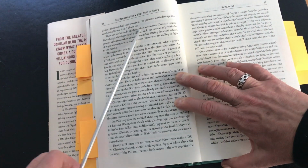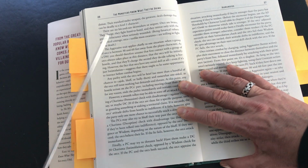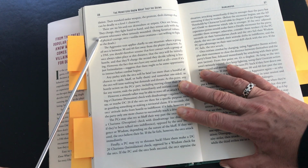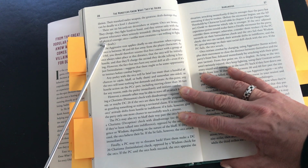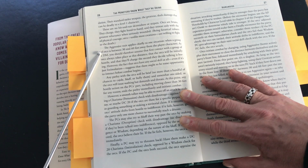Their standard melee weapon, the Great Axe, deals damage that can be deadly to a level 1 character. These are no hit-and-run skirmishers or snipers. Orcs are brutes. They charge, they fight hand-to-hand, they retreat only with the greatest reluctance or when seriously wounded.